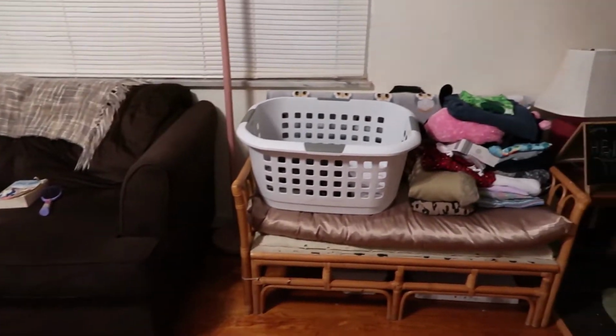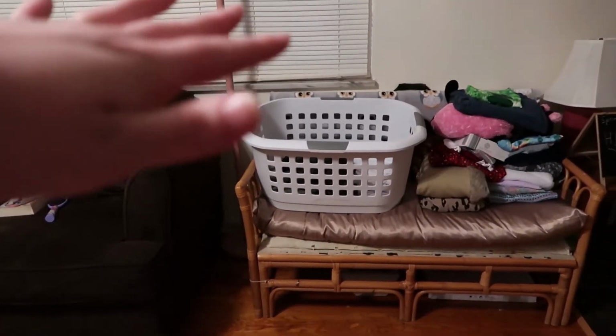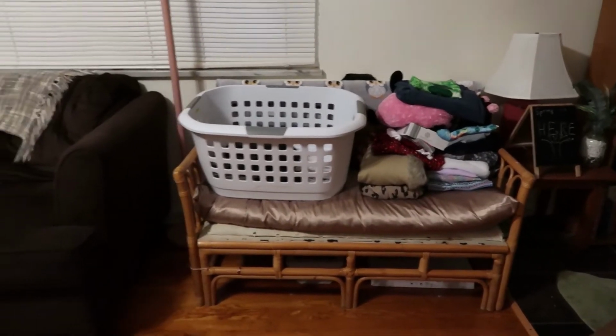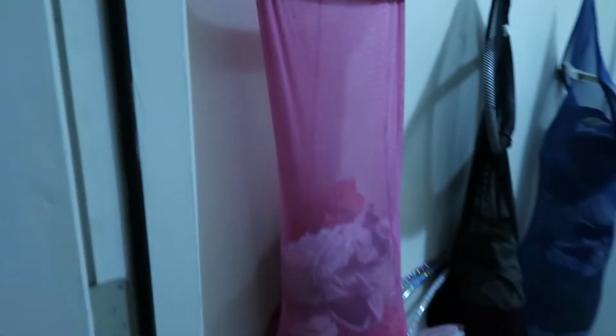Here's where we are at the start of day 2. Most of my laundry was put away. My laundry alone filled that basket. I still haven't had a chance to pack those down yet because I'm trying to get all of the hampers empty. And I should have shown this first yesterday to give you an idea, but this hamper was completely full. There was some on the floor.